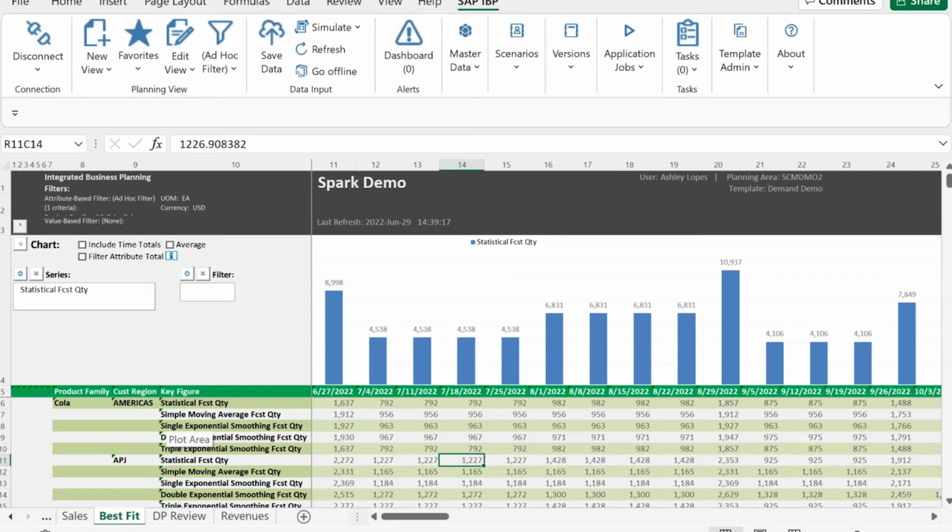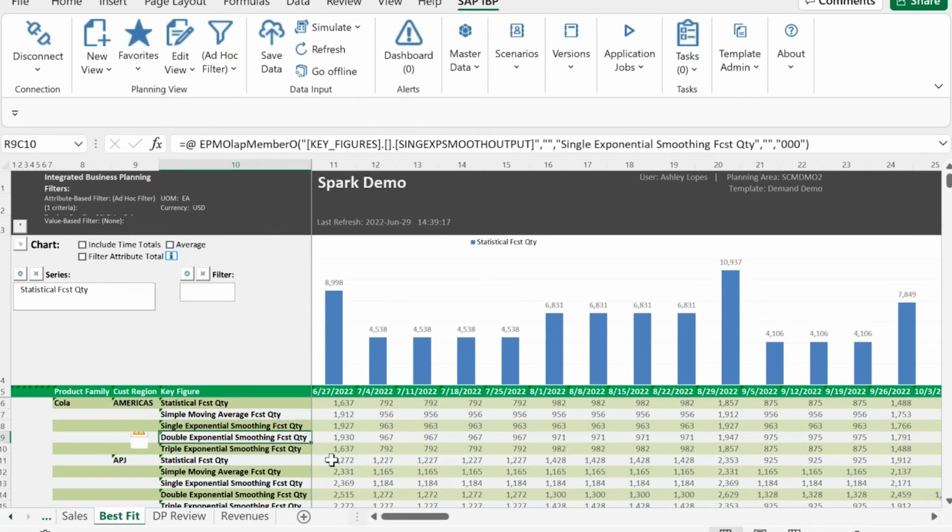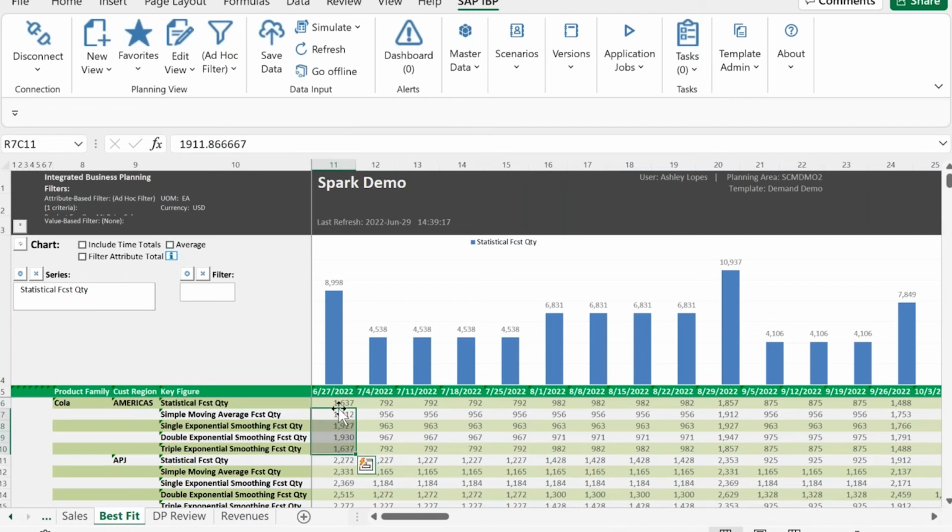So this specific example here is I ran a model with 4 different algorithms. I did simple moving average, single exponential smoothing, double, and triple. And so what I said to IBP was run my product family COLA by region, these 4 algorithms, and give me what you think is the best option based on the lowest MAPE, so the lowest error. And it looks like it's choosing triple exponential smoothing here. And so this is nice because you can see the results of all of them, but your statistical forecast is respecting the lowest MAPE.